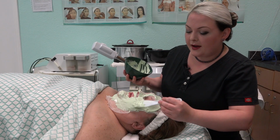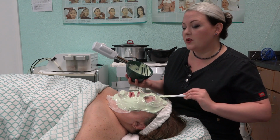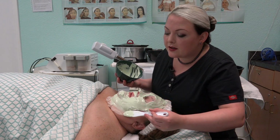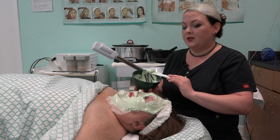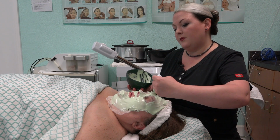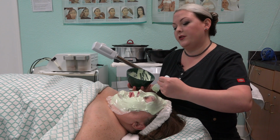For the alginate mask, I try to get everywhere I can see first to make sure I've got an even consistency. And then I'm going to take the remainder and place it onto the eyes. This is going to be feeling very cool. Please keep your eyes closed. Place it in a downward motion. You don't want to accidentally open your client's eye.